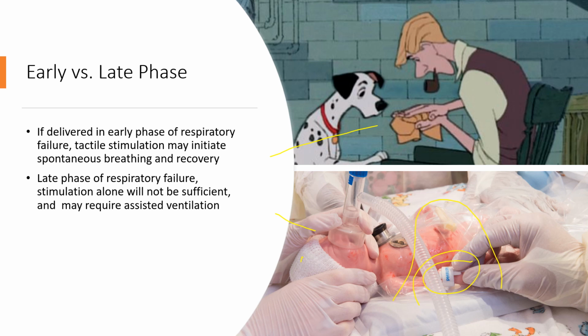But this baby needed PPV, and so it's more likely either this baby is preterm and they don't have the surface area, so that risk factor, or if a baby is term, let's say the cord separates in utero or the placenta has an abruption, then they're more likely to need that positive pressure ventilation if they were delivered in the late phase. So if they say this has been going on for a while when you show up to a delivery, you might expect and be prepared to go ahead and do positive pressure ventilation.